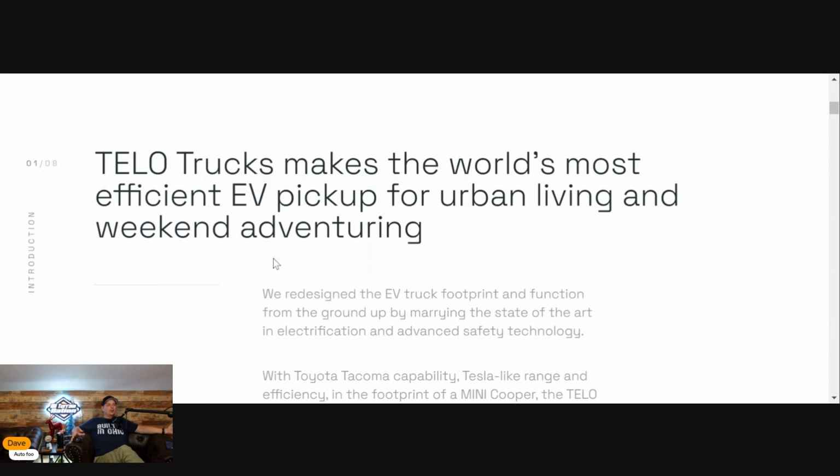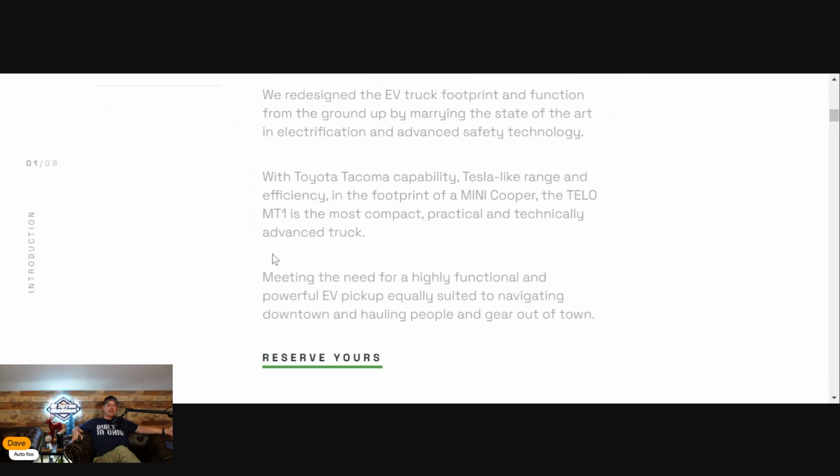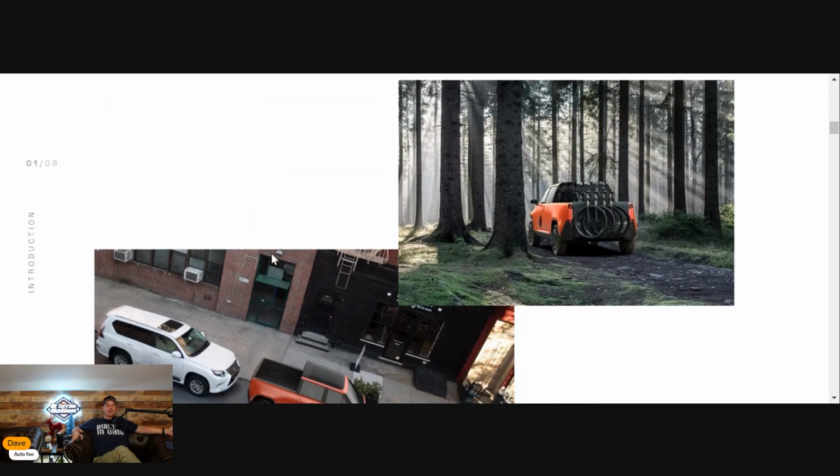So TELO Truck makes the world's most efficient EV pickup truck for urban living and weekend adventuring. Now, I want to preface this too by saying, hey, don't get too excited by this yet. We've been down this path once or twice before with the Canoe brand, and I've seen some of the others, Rivian struggling, and Rivian's had major money put behind it. But in some of these renderings, they look great, but this is all computer generated. There's nothing realistic about this.